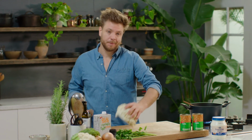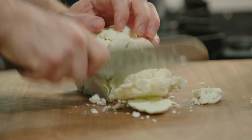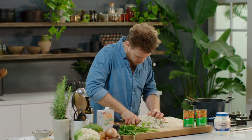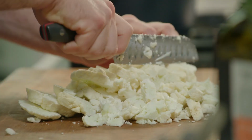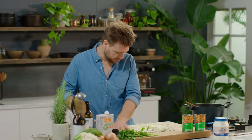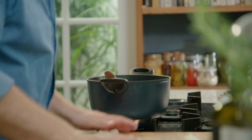Now for our collie, and all I'm gonna do with this is just kind of slice down into centimetre pieces. We're almost gonna dice it and go the other way across it, just so it'll fit on our spoon when eating the soup. That looks pretty good. So we can now go in with our collie and start giving this a little fry off as well.